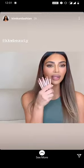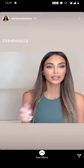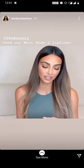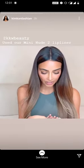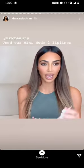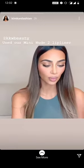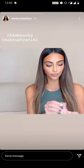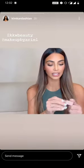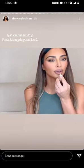Okay, and then eight lip liners. Nude liners, you know it's my thing. They always sell out. We cannot keep our nude liners in stock. So you know we're doing something right, and it makes me so, so happy. We used Nude 2 today, and we have a mini Nude 2, which is amazing. And we didn't use a gloss, but I'm going to. What should we use? The mini Radiate. This one is Icy Pink. Goes with our baby doll look.